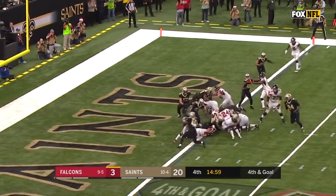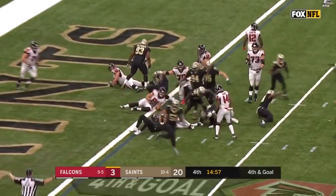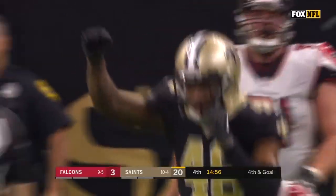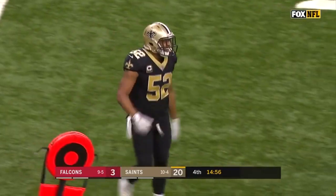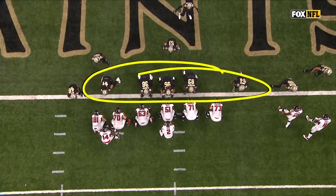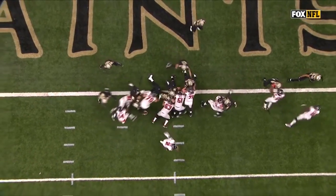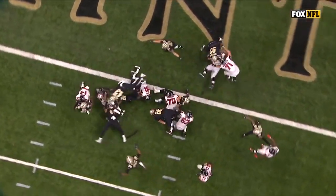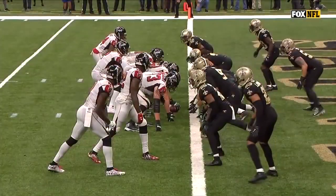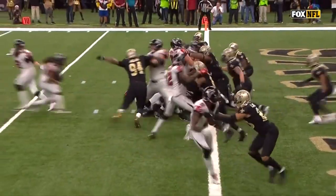They'll run it to Freeman. He is stuffed! Kikaha was there with some help in New Orleans with a monster defensive stand. But credit these guys up front. Watch how they win the line of scrimmage. They bunch everything up. There's no push created by the front line of the Atlanta Falcons. And that allows Kikaha to get in there.